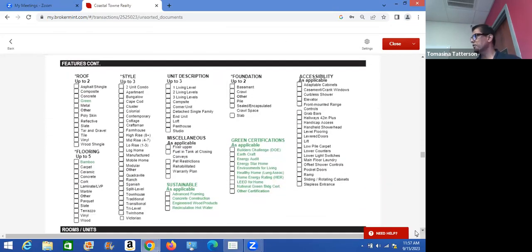Roof, most homes have asphalt shingle roofs, but always find out, it could be slate. If it's an older home, some have a flat rubber roof as well. So definitely find out what type of roof it's got. And flooring, when you're in the house, you can see the different kinds of flooring.